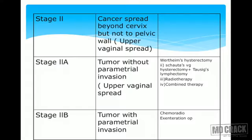And if parametria are involved, she's directly stage 2B. Till stage 2A, we can go for radical hysterectomies. But from 2B onwards, she is inoperable and we have to go for either chemoradiation or more extensive surgeries like exenteration.